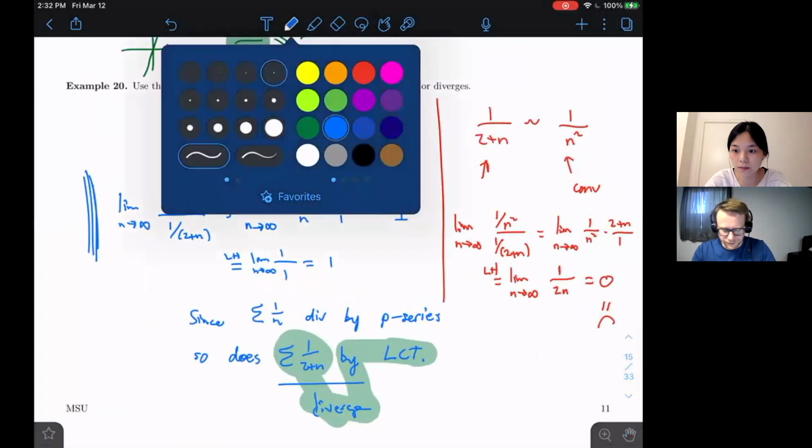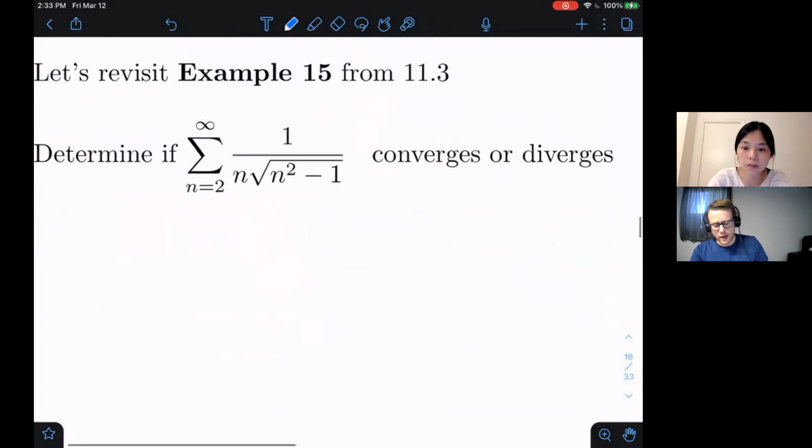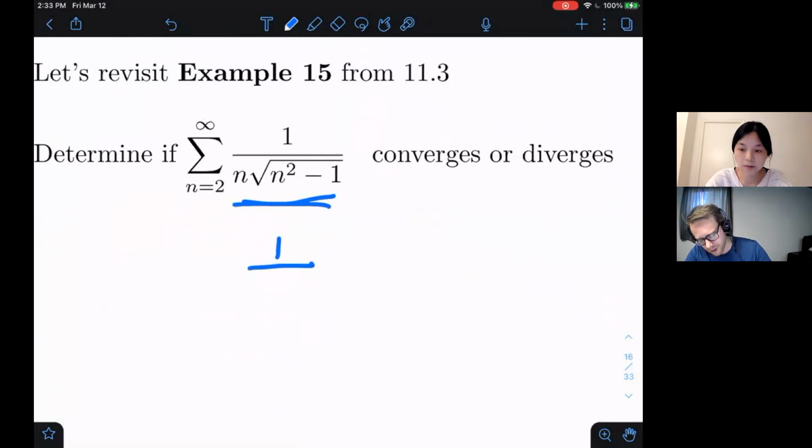Excellent. Okay. Well, last time we didn't really get to this one. I posted the solutions for this in the 11.3 notes. But you can see that this one right here has something to do, I hope, with inverse secant. Hope you guys still recall from chapter 6. Back then we were using x as a variable. So we would say that if you were to integrate this, you would get inverse secant.